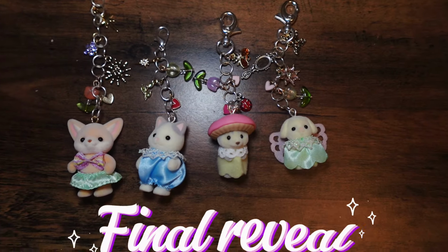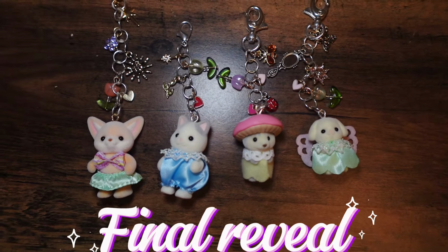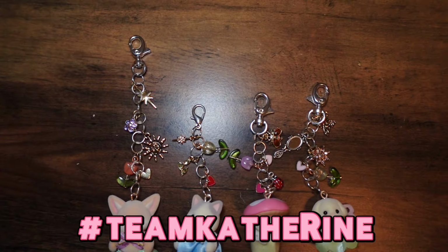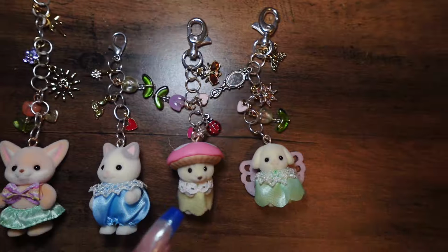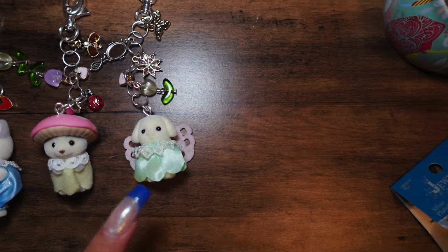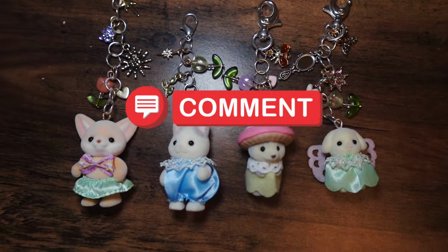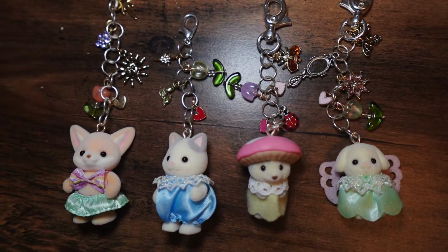Alright guys, so here are our 4 keychains. Obviously you guys saw which characters we got, so it's not much of a surprise. So here is Catherine's. She has this little one with these little charms. Hers is like the longest. And then we have the mysterious girl. And then it's mine. So yeah, the cutest obviously. And then my sister's. Flo sis, she has this going on. Comment down below which one you guys like the best, and it's okay if you guys don't pick me. I won't be upset.